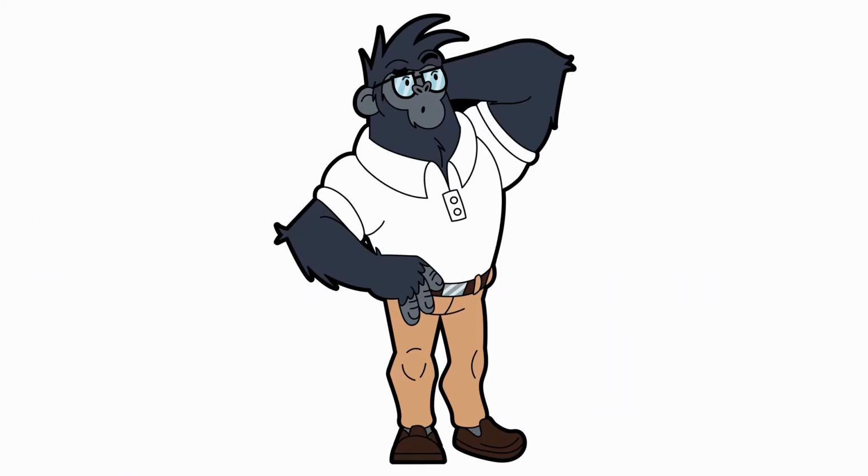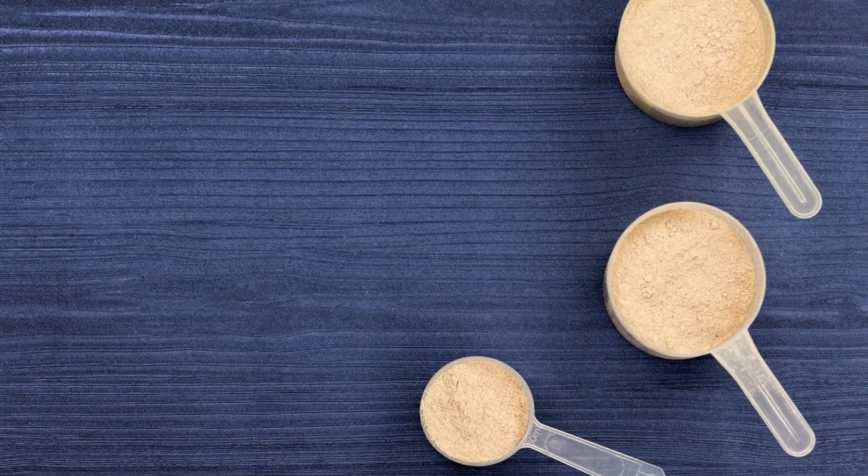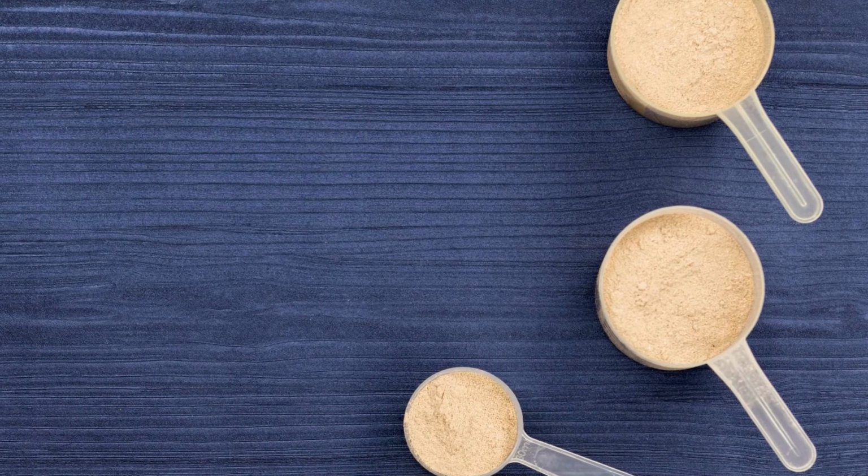Now you're probably thinking to yourself, does the type of protein matter? Not so much. The small differences between the 3 are not enough that it should cause you any stress or concern.